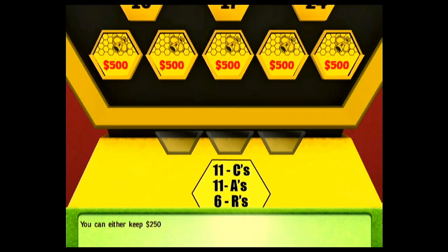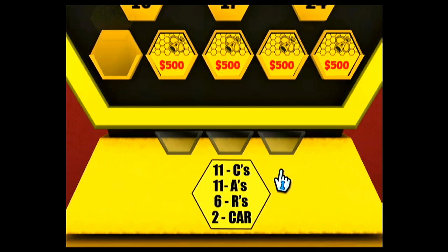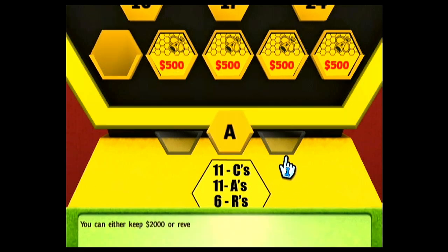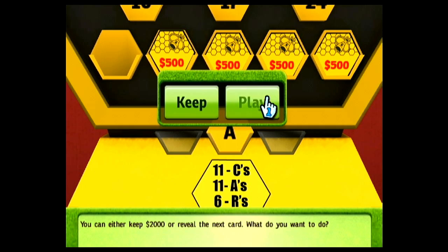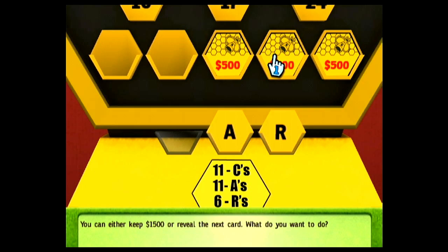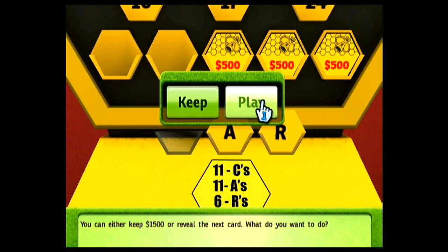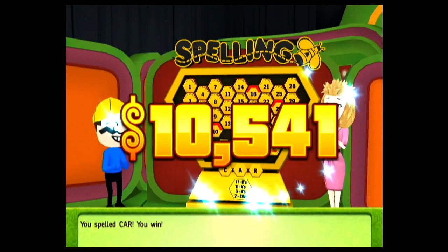You can either keep $2,500 or reveal the next card. What do you want to do? You can either keep $2,000 or reveal the next card. What do you want to do? You can either keep $1,500 or reveal the next card. What do you want to do? You spelled car. You win.